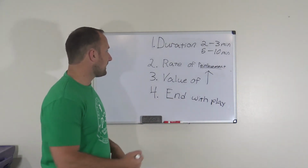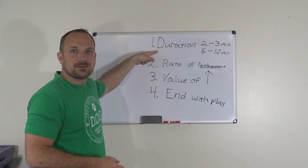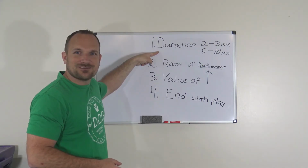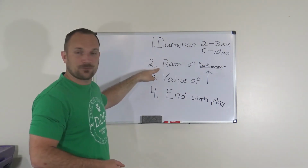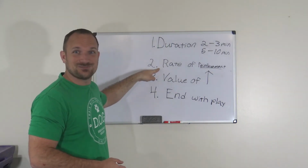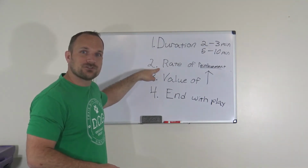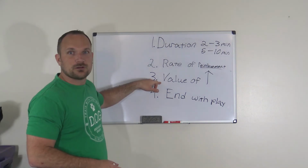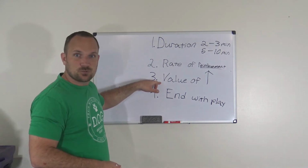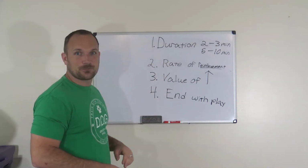The reason being is that we take a look at these 3 things that we just discussed. Number 1, we kept the duration short so that the dog enjoyed it. So the dog was having a good time and they didn't have the opportunity to check out. 2, we kept the rate of reinforcement up. That is awesome. Dog's engaged, having a wonderful time because they're continuously being reinforced for a job well done. 3, the value of that reinforcer became something incredible for the dog as well. We made sure that that item that they were getting consistently was something they really enjoyed.